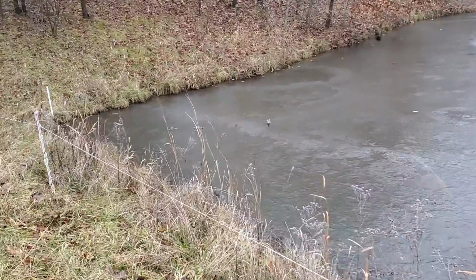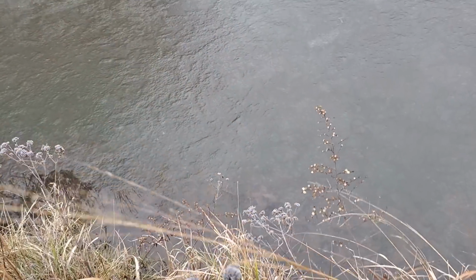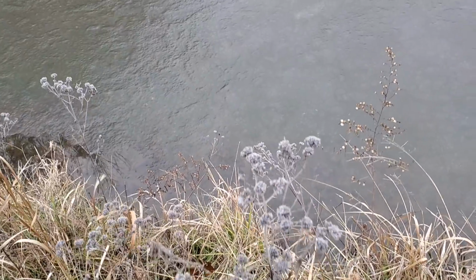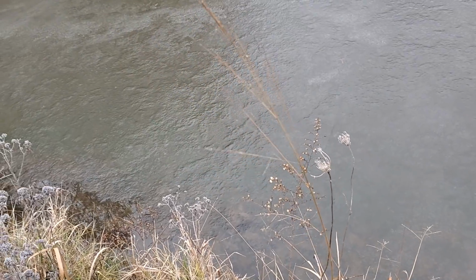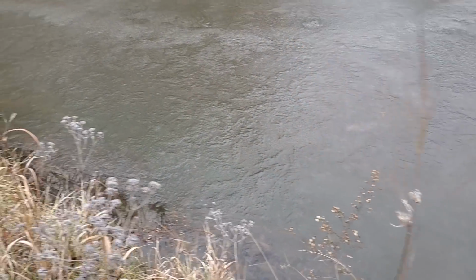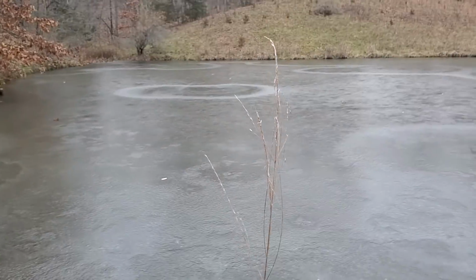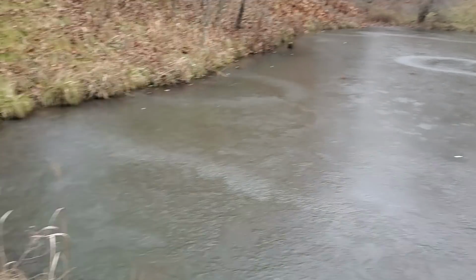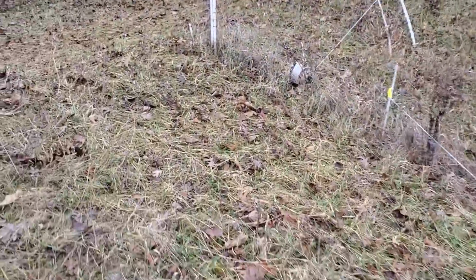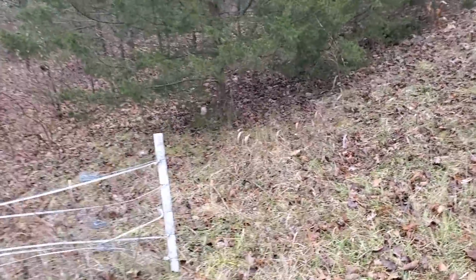Here's the seed head on it. Of course, the seed's already pretty much gone. You can see there's the seed head. The seed's falling off of that. Hold still, the wind's blowing this morning. That's how you can tell if it's switchgrass. Just look at the seed head. It's got a real feminine, angel hair type top on it. But I like it. It's a good grass. It is a warm season grass, and it does pretty well here in Missouri.